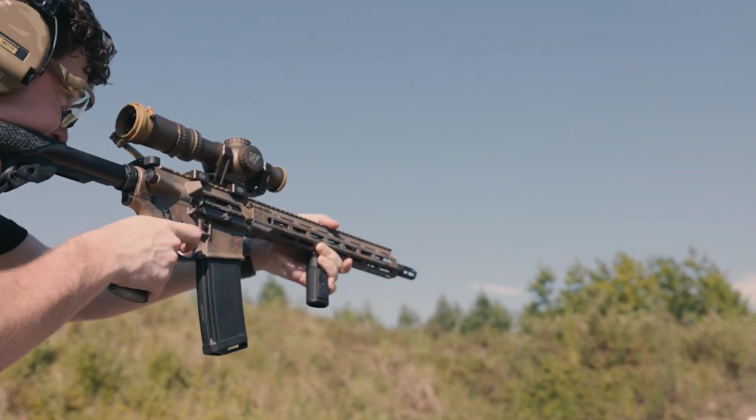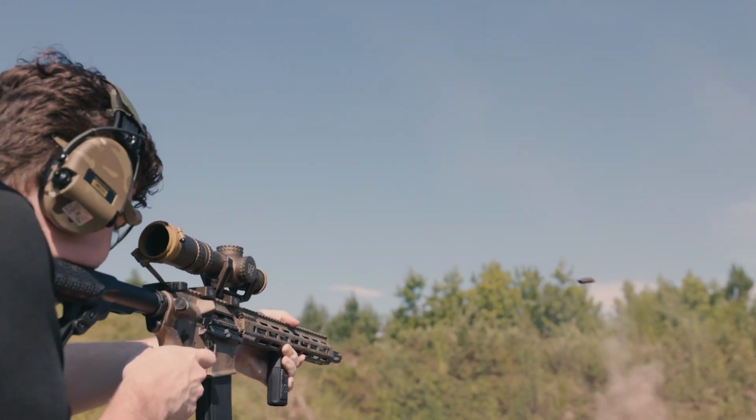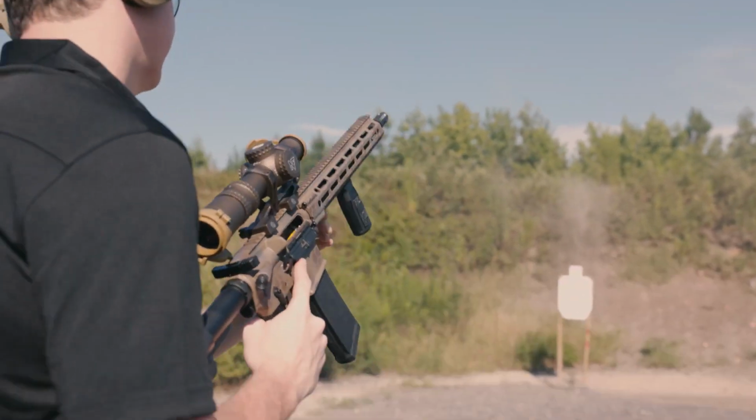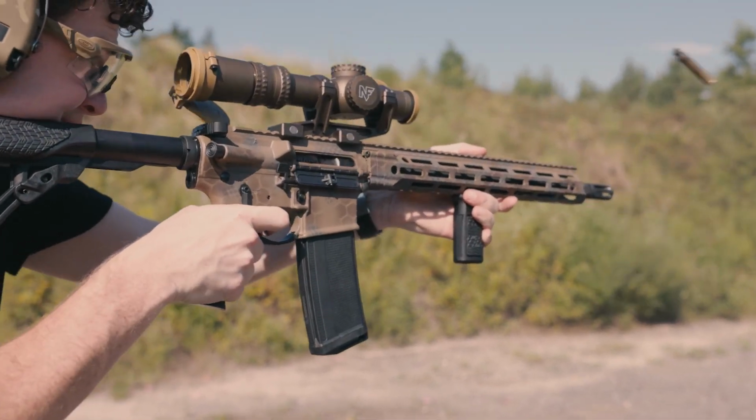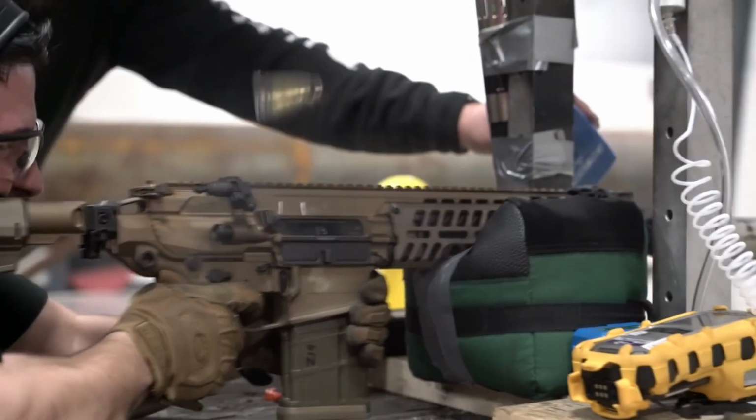These aren't hype machines or safe queens. They're rifles that earn every single dollar you put down. Rifles that give back in accuracy, reliability, and pure shooting joy. Today, I'm laying it all out for you.